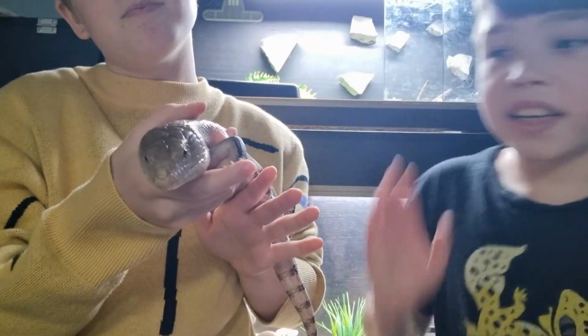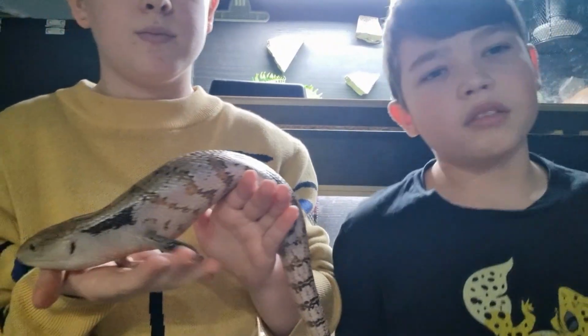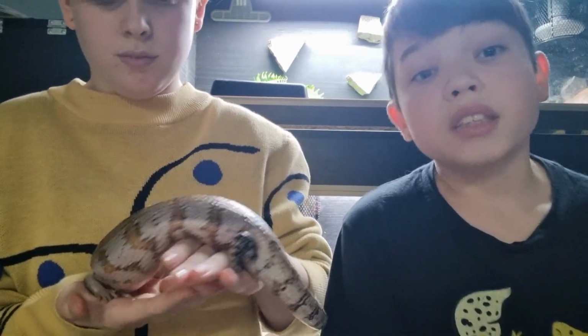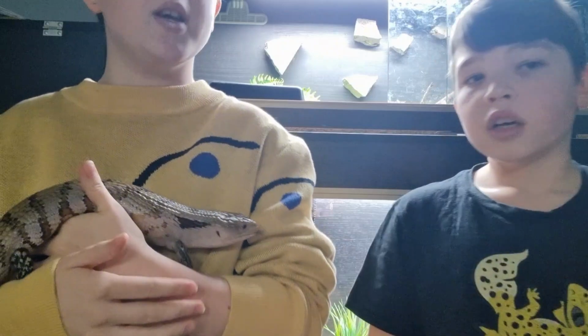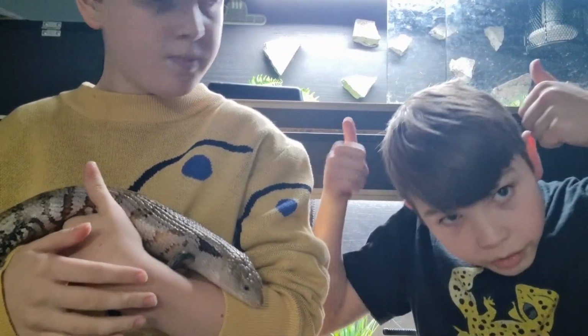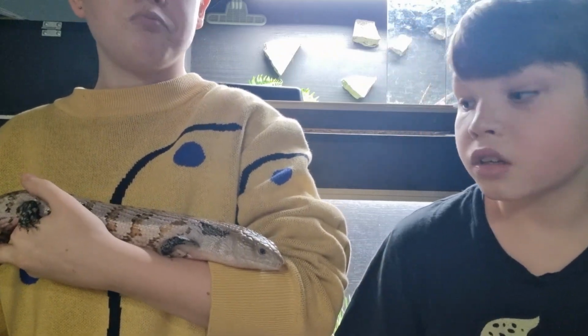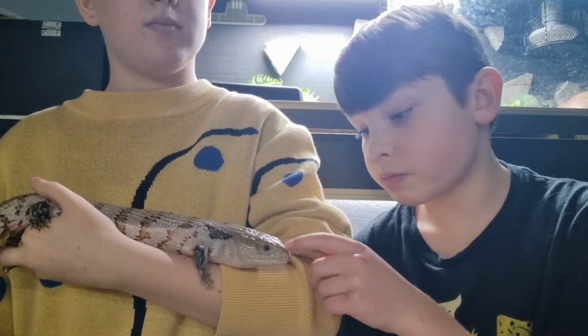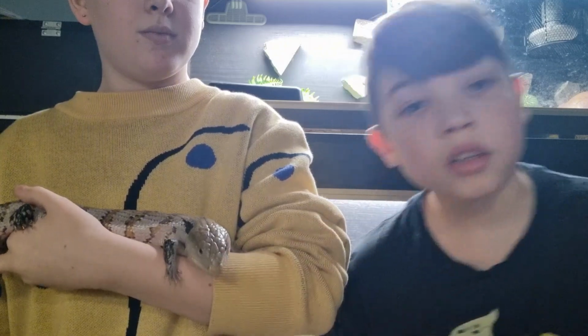Okay, so the next one is blue-tongued skinks. I know some people who are slightly more experienced out there are like, no, they're really not beginners. They can be. It just takes a lot more effort and a lot more commitment. You can see above us, she's in a 4 foot. They can be in 5 foot, so I would recommend larger. I will probably give her a bigger tank eventually, but yeah.